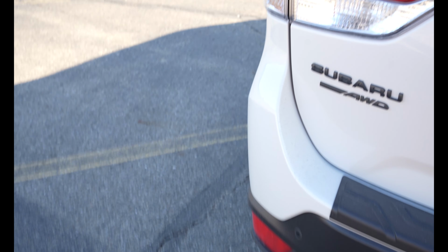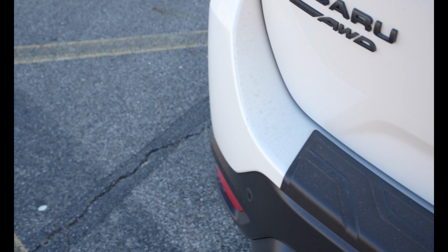I forgot to show you another thing that I like. Oh, the Subaru's things are black. Everything's black.